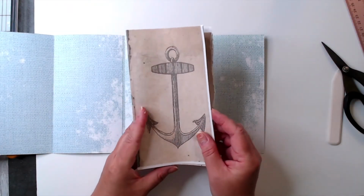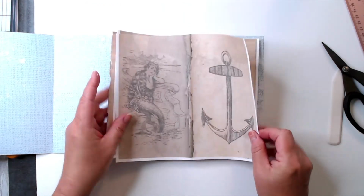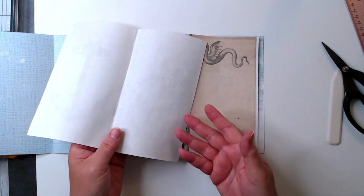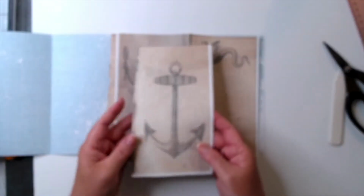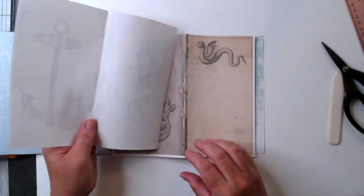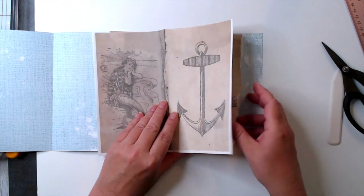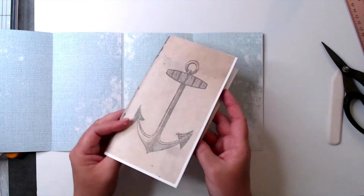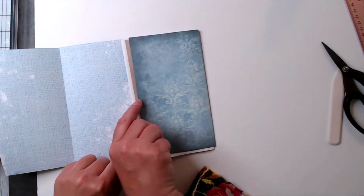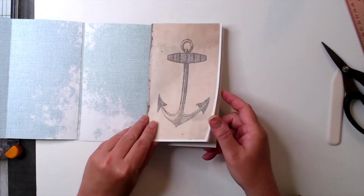So here are some of the journal pages that I printed out from the kit. I did leave the back sides blank only because I like to use different papers to put on the back side. Sometimes I'll glue them together too. But in this case, I think I'm going to leave them like this. And I like to tear the edges also. If you tear the edges down, then they fit nicely in here. So as you can see, I haven't torn them down yet, so that's what I'm going to do right now.